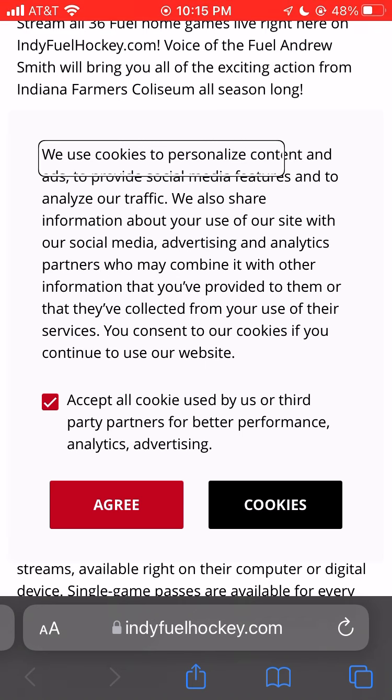Well, if you told me, Andrew, coming into last night's game, that the Fuel had lost 3 in a row and they had not scored more than 2 goals in each of those games, I don't know if I would have believed you. 16 goals in the last 6 periods for the Fuel. Offensive explosion is an understatement. You had said 9 different goal scorers. That's what I love the most.